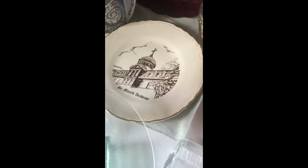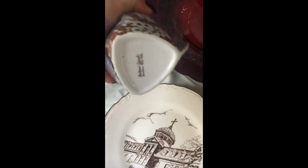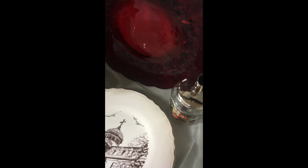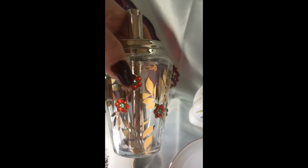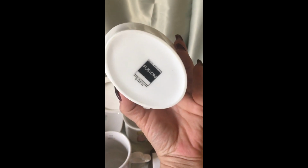And of course the St. Mary's Academy 22 karat gold rim and the Barcelona mug, Antoni Gaudi. Sorry if I'm saying that incorrectly. This is, I believe, a sugar. The Finnsburg is German, I believe. And yeah, it's a sugar dispenser. Absolutely gorgeous. And the Hummingbird napkin holder. So beautiful. And of course, last, well, not really last, but Royal Dalton dish. Like I said, if nobody wants this, I'm not going to be sad to keep that.